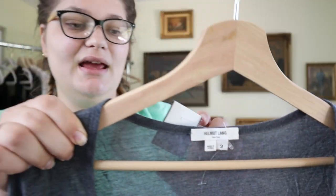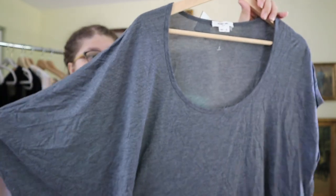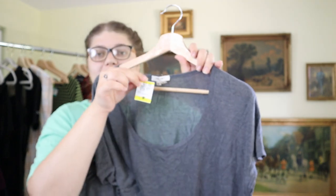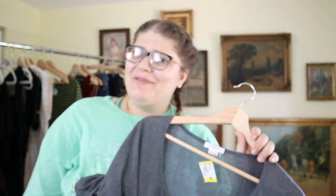I got so excited because I've only found like two pieces from this brand before, and I've had to pay up for it, or I found it in the bins, which was fine, but it resells for so much money, and it retails for so much money. So I was really pleased to have found this in the top section for the whopping price of $3.49. They had no idea what this was, which I'm fine with.